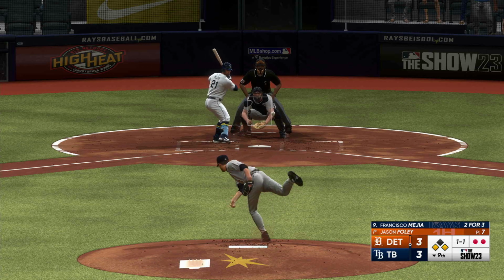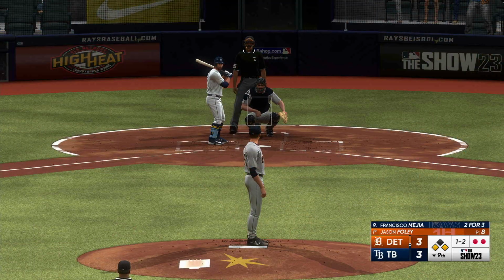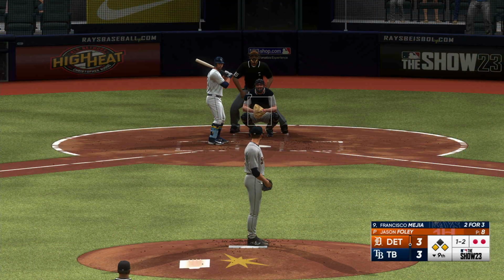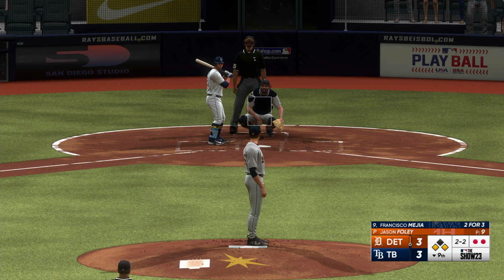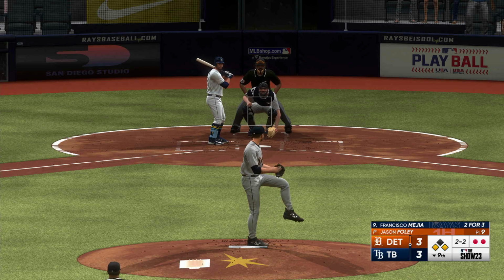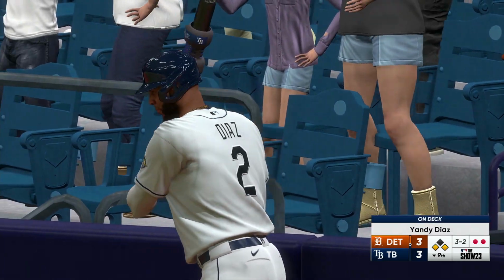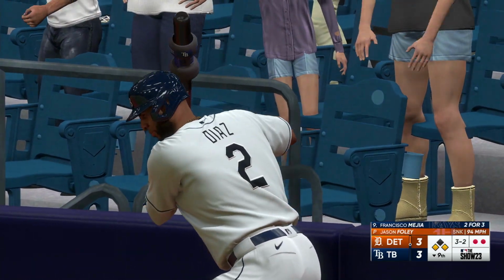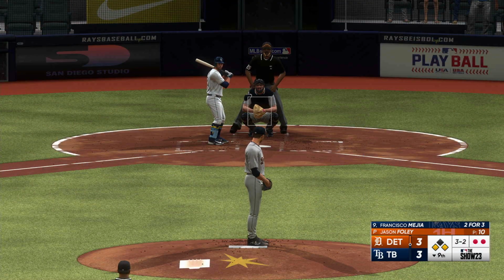And a pitch. Fouled off to the right. Here's a 1-2. And the slider just misses. And that's awfully close. I don't know how you take that. He's seeing the ball out of the pitcher's hand really well right now. 3-2 now. Yandy Diaz in the on-deck circle hoping for a chance. Three strikeouts for him already, but that would be forgotten if he can get to the plate and make a difference right here.